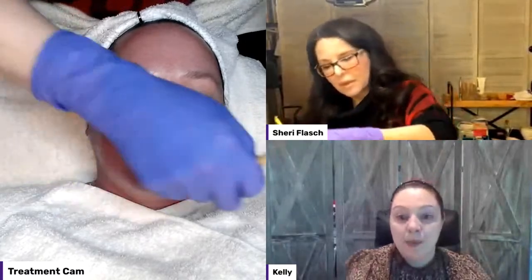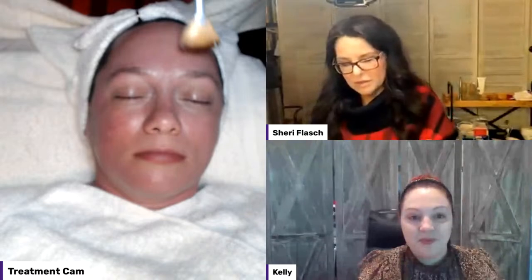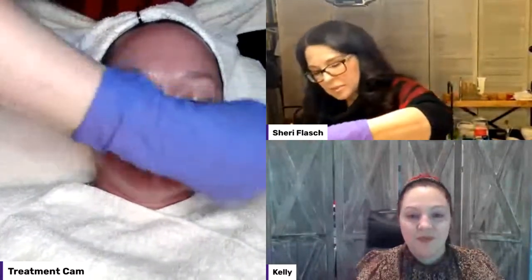It definitely packs a real punch. It has some alpha hydroxy acids in it, so some lactic and mandelic acids, as well as fruit enzymes. The pineapple and papaya are both in this blend. So you get a little enzymatic and chemical exfoliation with this treatment. This is one of my favorites. And this is professional only. So clients can't buy this and take it home with them. This is something that only estheticians can use in their practice.